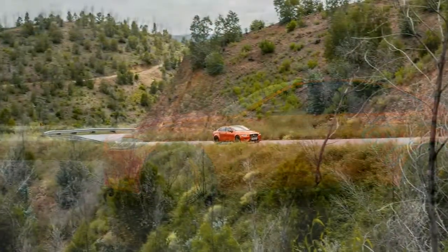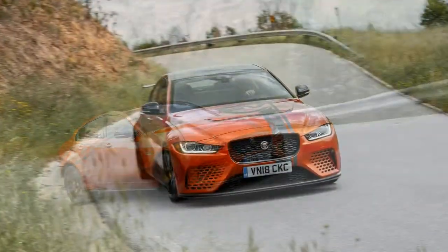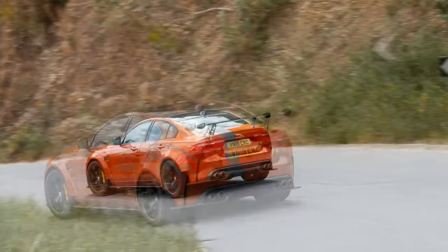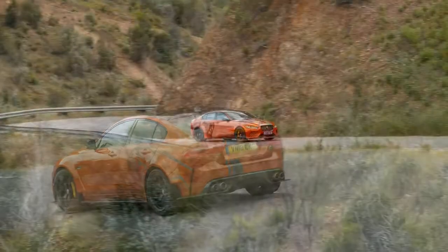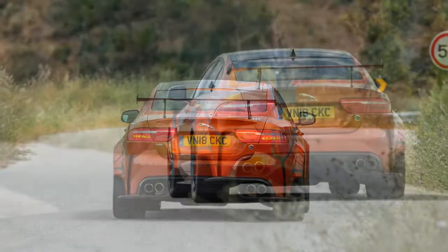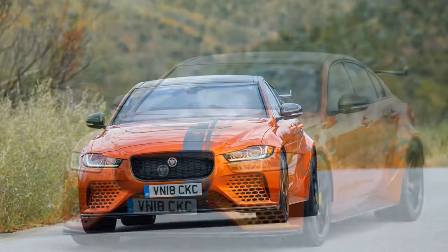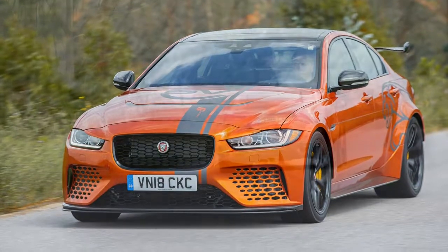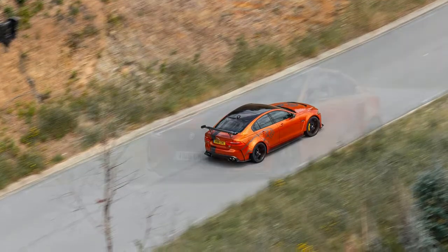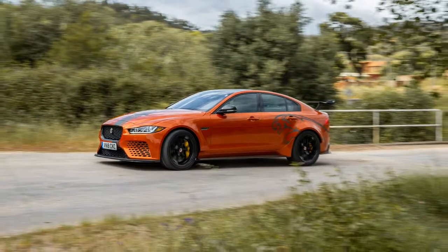I arrived back at the circuit believing that the Project 8 finally delivers a no-holds-barred driver's car for Jaguar. The F-Type Project 7 was more about the look than the drive, but this feels like an engineering exercise first. Is it a match for something like a GT3? Well, ultimately it's still bigger, heavier, more compromised, and in terms of ultimate feel, accuracy, control, and speed, it would have to give best to the Porsche. But for people with a big collection, I can see where Project 8 might easily fit in.